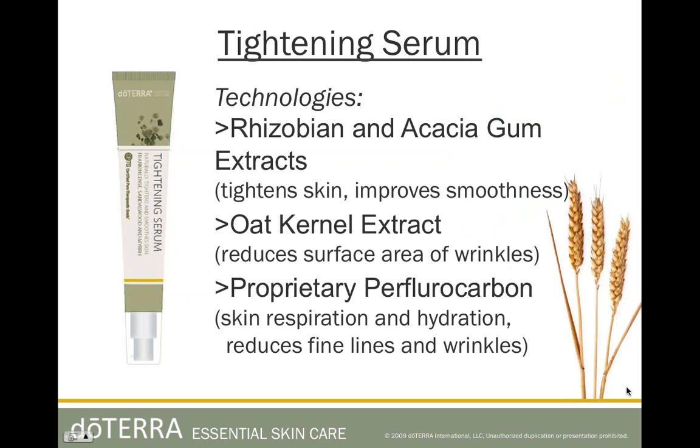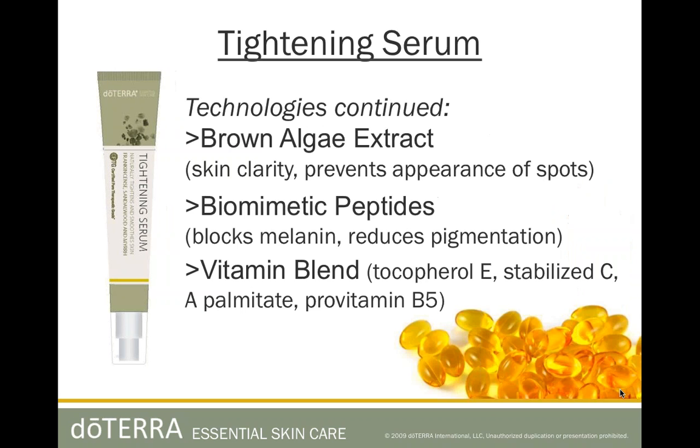Again, the whole purpose of the tightening serum is to help improve the smoothness. It is to help reduce fine wrinkles and lines. It's to help tighten the skin. So it works great on the face, and when I am using it on my face, I literally take that 1 squirt and make it go all over the place.